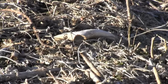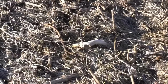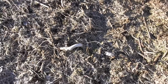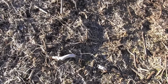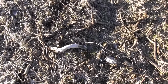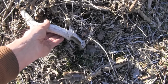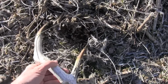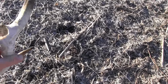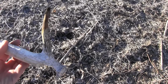We're going to walk up there 1, 2, 3, 4, 5, 6. There it is. 6 steps. It's not in the best condition. Look, it got killed in last year. Yeah, it's still an antler. Well, yeah, but even though it's in this disarray, it's still a trophy.